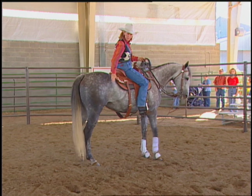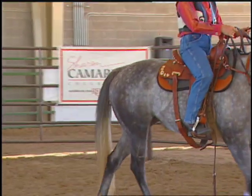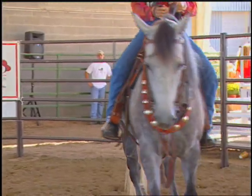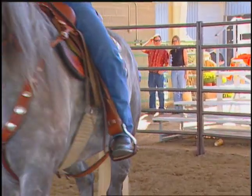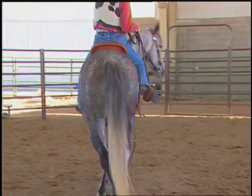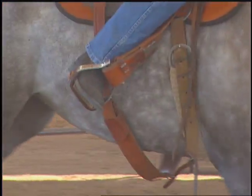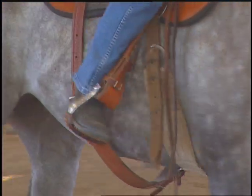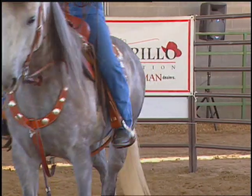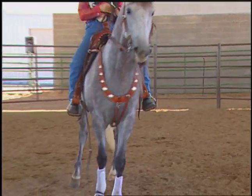Zone 4 is the hip. What we want to teach our horses to do is travel straight. And many times we see the hip steps in or the hip steps out. So the hip is going to be controlled by the inside leg back behind the cinch: pressure to move, release to reward. Pressure to move, release to reward.